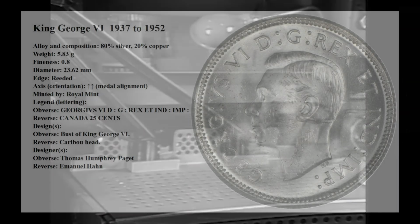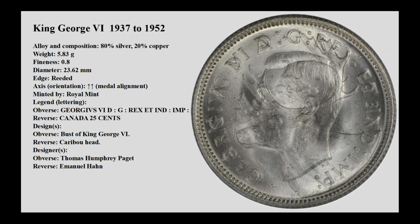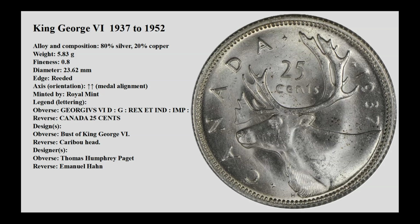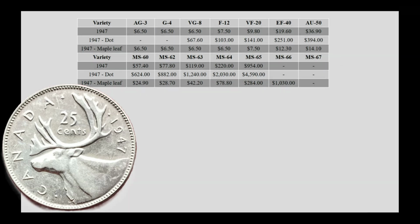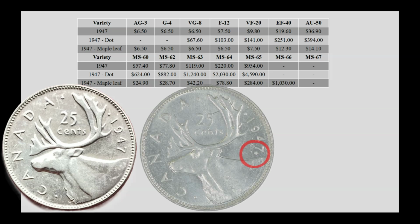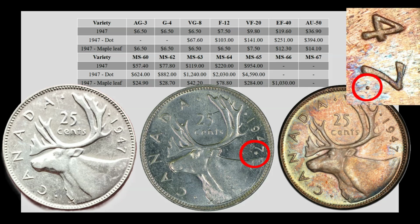The reign of King George VI began in 1936, and with it came another design change. The reverse of the quarter featured a striking caribou head, designed by Emanuel Hahn, a choice that resonated with Canadians and symbolized the country's natural heritage. During this era, the 1947 quarter is particularly notable, featuring three variations: the plain 1947, the 1947 maple leaf, and the extremely rare 1947 dot.